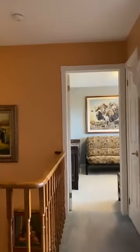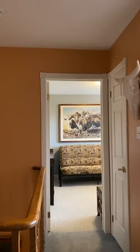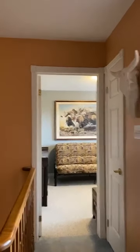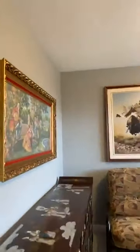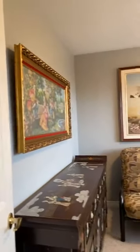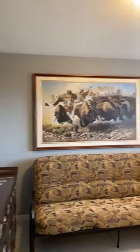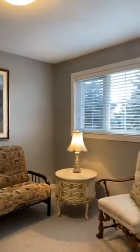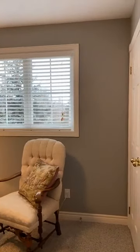Okay, so the second level features 4 bedrooms and 2 bathrooms, and I'll show you exactly how it works. All bedrooms are very good size. This is not Toronto, guys. Space here is, what's the word I'm looking for? Plentiful, I guess, would be a good one.